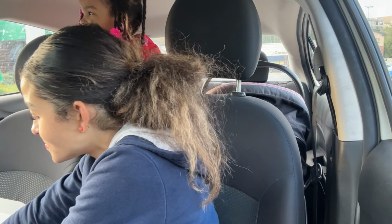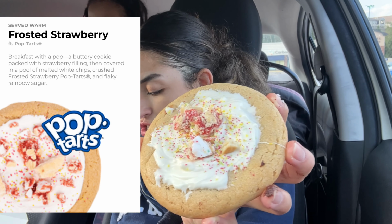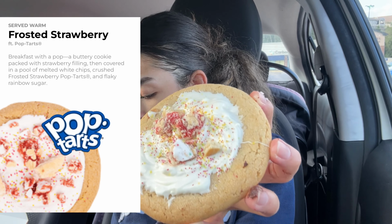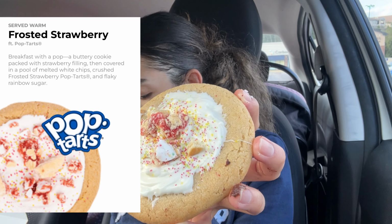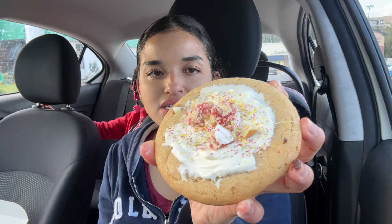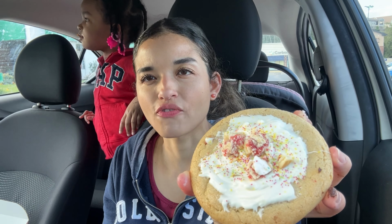Okay, so Brie said that she wanted this next cookie. This is our last cookie. And Perry also wanted this one. So I got two of it. This is the strawberry Pop-Tart. This is warm. Breakfast with a pop. A buttery cookie packed with strawberry filling, then covered in a pool of melted white chips, crushed frosted strawberry Pop-Tarts, and flaky rainbow sugar. So if you remember 2-3 weeks ago, I think it was, they did have the brown sugar one. That was new. This is not. But I feel like this one looks different from the way that it used to look. I don't know if I'm wrong, but we always love a good Pop-Tart cookie.